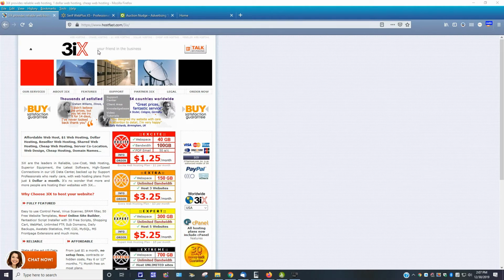This is what I'm using. If you want to go to their site, it's https://www.hostfast.com. This is what you're looking for. If you're unsure and don't want to go into the other programs and options they have here, you could do what I did and just get the Excite program for $1.25 a month. Of course, with that price, when it comes to the yearly renewal of your domain name, you'll pay additional for that as well.